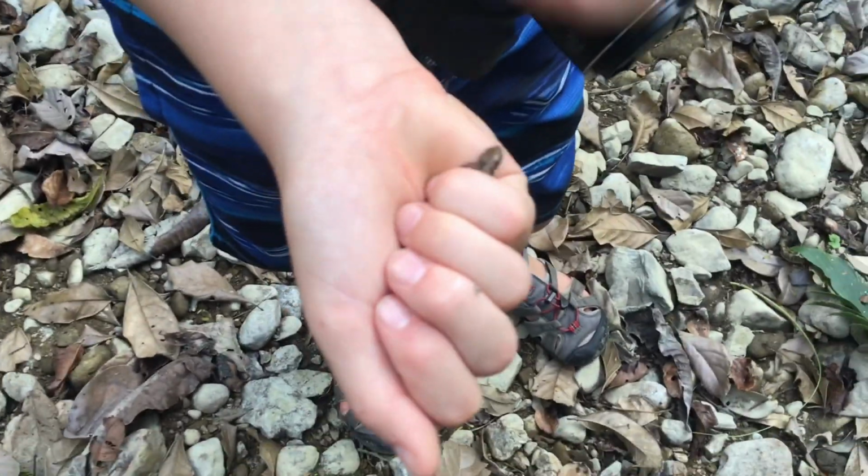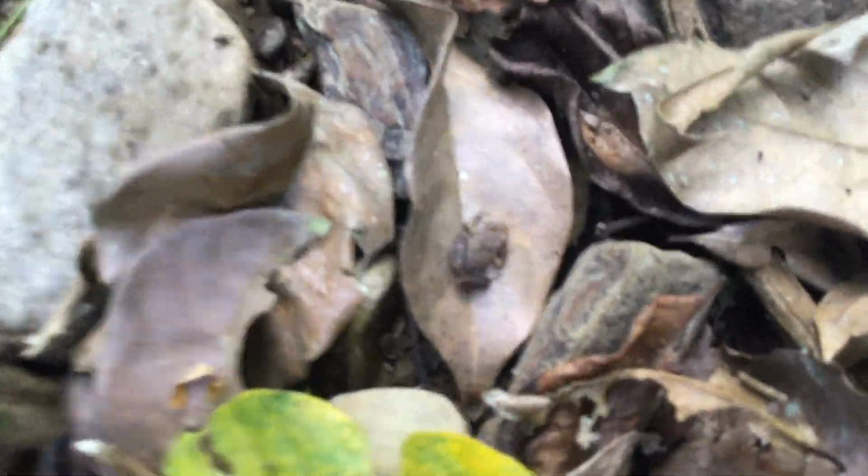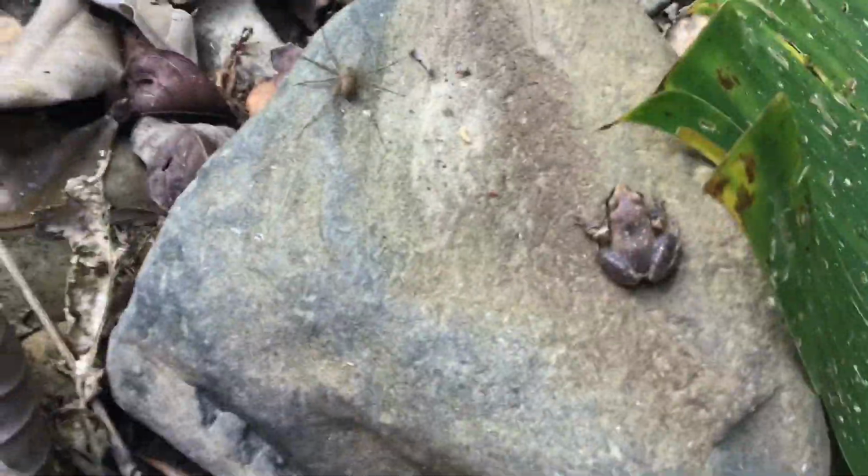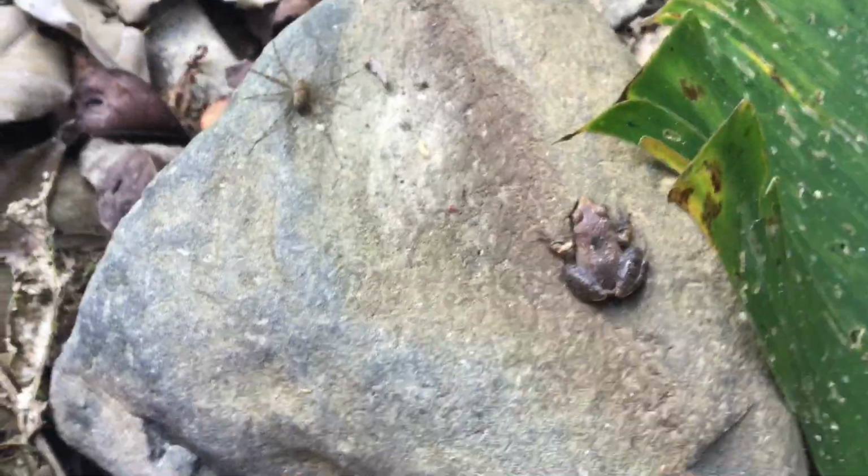I just caught this little buddy here. Ah, very jumpy. Oh, here, you can take it. That's a pretty little guy. Nice. There's also one with some cool tiger stripes on it, but I don't know where he went. I was trying to catch him, but he got away. And some leaf cutter ants.